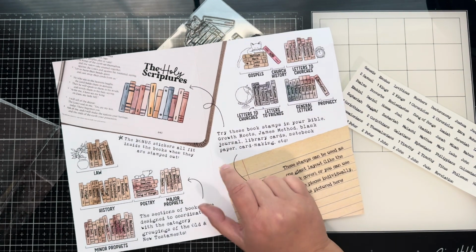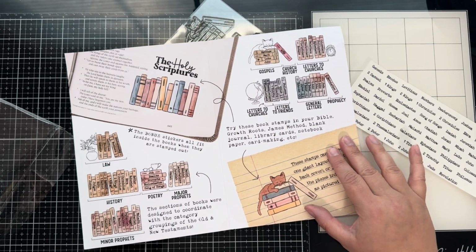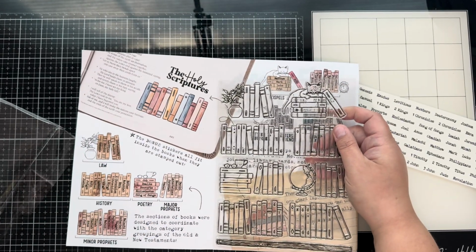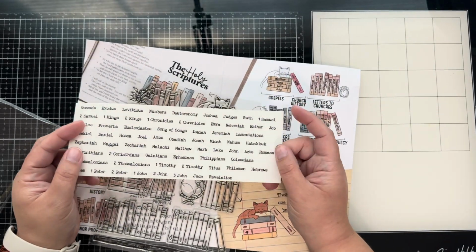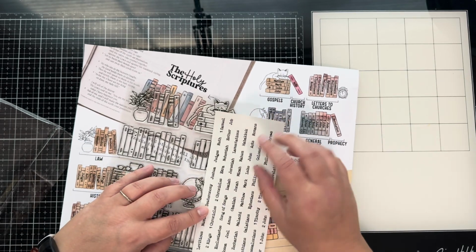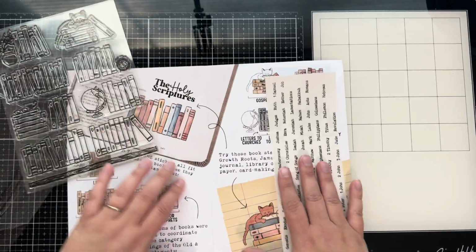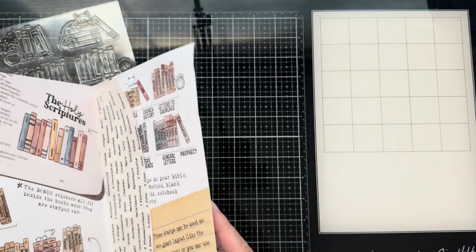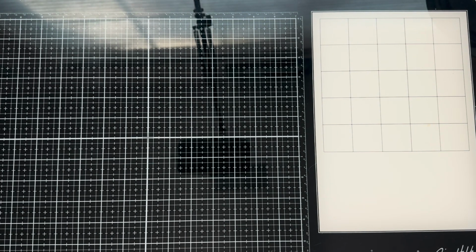So try these book stamps in your Bible, growth book, James Method, blank journal, library cards, notebook, paper, all that stuff. But anyways, it just shows you which ones you're going to want to use for each grouping of the Bible. And then you get your free little sticker sheet of all the books that fit perfectly in these little book bindings. So that is awesome. They're also selling a pack of these separately in case you want some more. So that is your big Bible bookshelf.